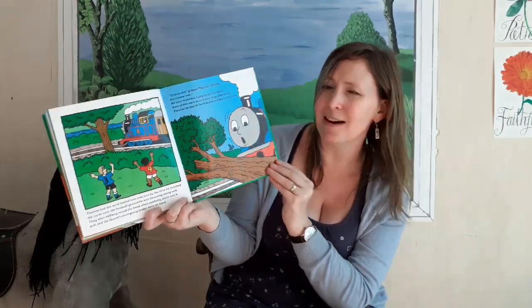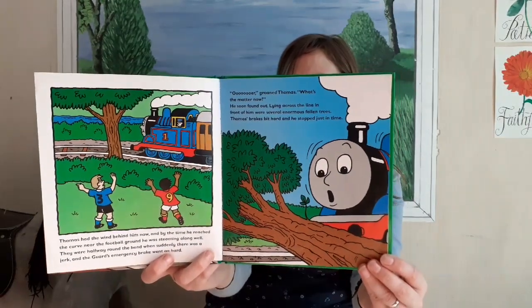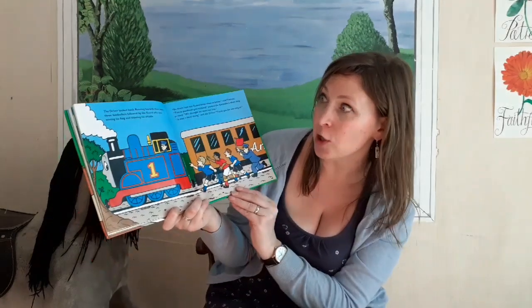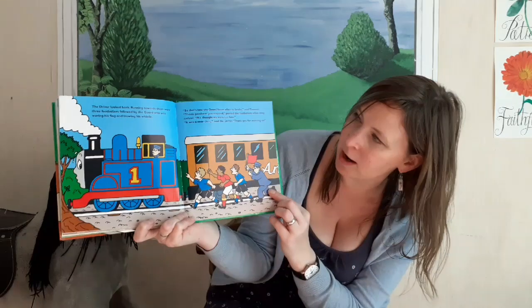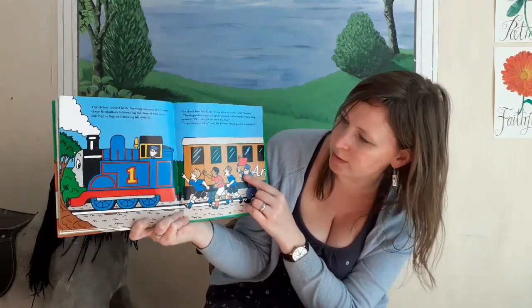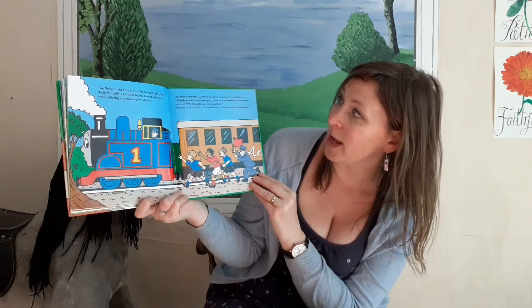Thomas's brakes bit hard, and he stopped just in time. The driver looked back. Running towards them were 3 footballers, followed by the guard, who was waving his flag and blowing his whistle. There's the footballers and the guard behind. Toot toot! He's got his whistle there. "So that's how the guard knew when to brake," said Thomas.